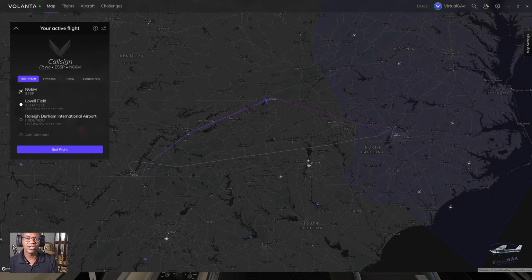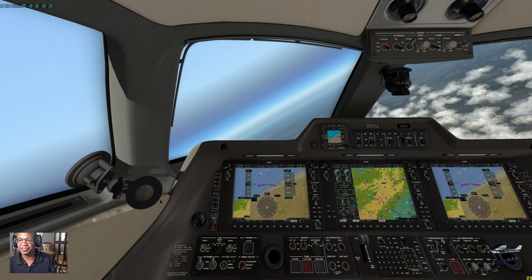So I got a lot going on. I've got Valanta running in the background. As you can see, it's showing me some of the flights that I've taken. This flight here is my flight to Chattanooga that I made yesterday. I didn't record that one, but this is the flight back. And I should be at K-Pass now. So let's jump back in. You see I'm making that turn. Awesome.